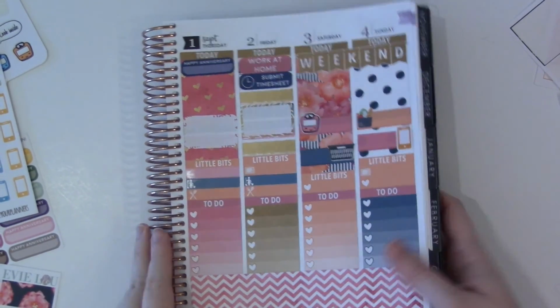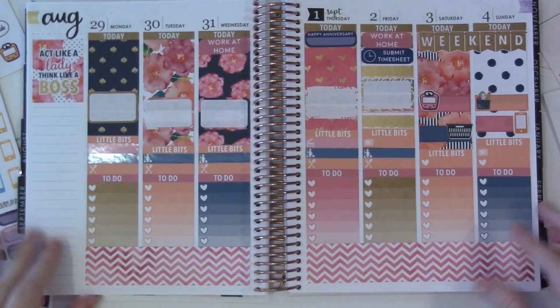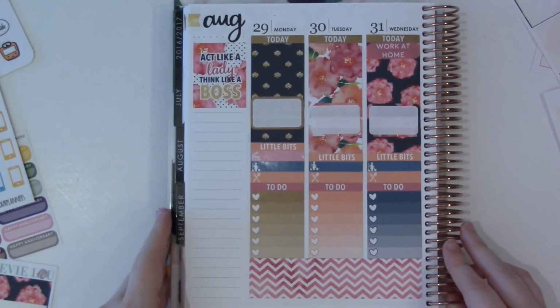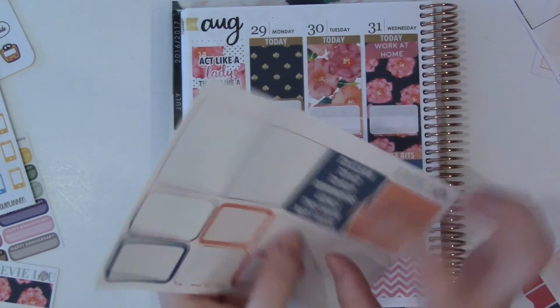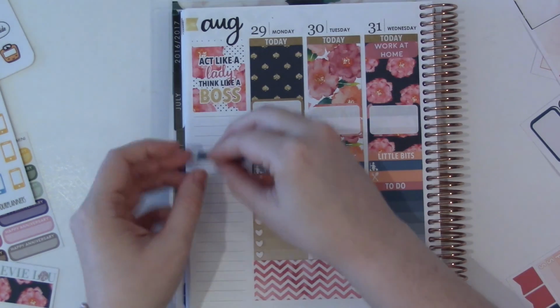Okay. I'm really liking the way this spread is looking, you guys. Maybe I should try planning different times a day more often. Yeah, I really like this. Okay, so now we'll work on the sidebar. Okay, so here are the headers. Maybe I'll just do it this week. That's kind of general, isn't it? So we'll do that.